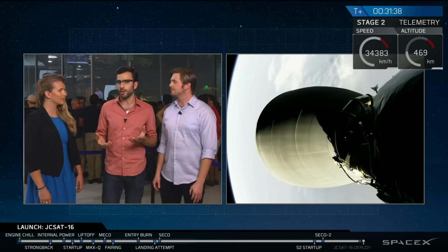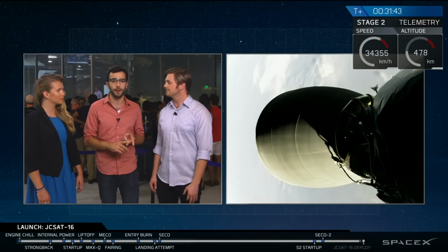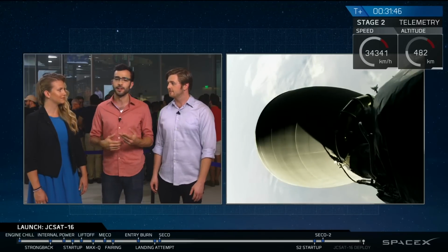The electronics on board need to be heated and cooled. There are different types of technology we use to cool it, like radiators, and then we have electronic heaters on the spacecraft to make sure that it doesn't get too cold during the long solar nights.